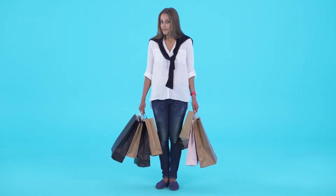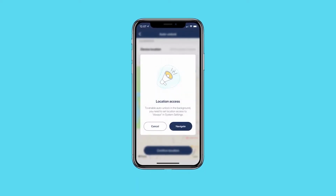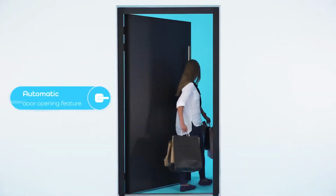Anne loves to shop. Big score! She set her lock to open automatically for when she approaches the door. No need to even touch the door handle. Tedee Lock will do it for her.